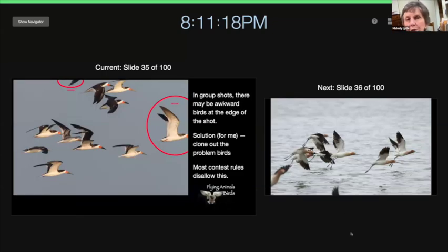Here's another sheet. This will not be a contest photo after you do this, but it's very common for group photo shots to have an awkward bird. Remove it. The, what is it called? Content aware fill brush, content aware edit brush in Photoshop is greatly improved. We used to have to clone these things out, but all kinds of removal tools are better than they used to be. Just crop it out. It's your photos. Do what you want.